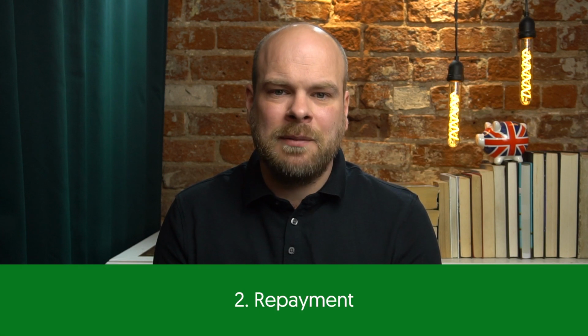The key differences between a lifetime mortgage and a home reversion plan. Now that we've covered the basics of both, let's summarise the key differences between the two. Ownership. With a lifetime mortgage, you retain ownership of the property, whereas with a home reversion plan, you sell a portion or all of the property. Repayment. In a lifetime mortgage, you don't make monthly repayments, but the interest rolls up over time. In a home reversion plan, there are no repayments as the repayment is made when the property is sold.